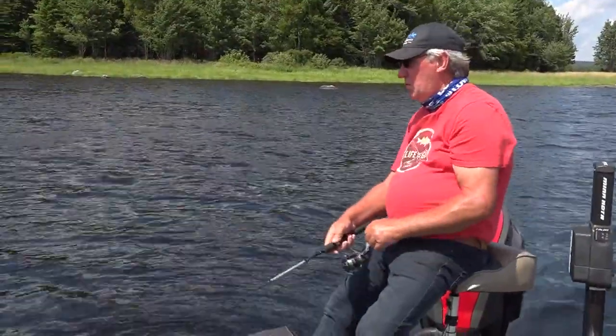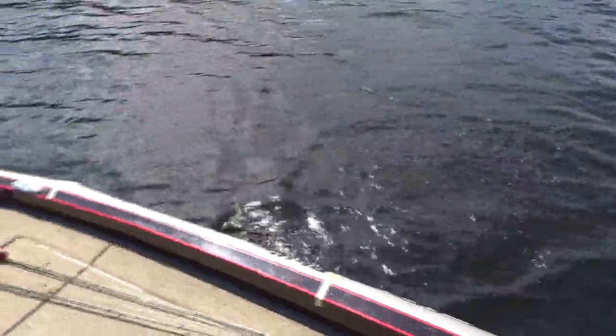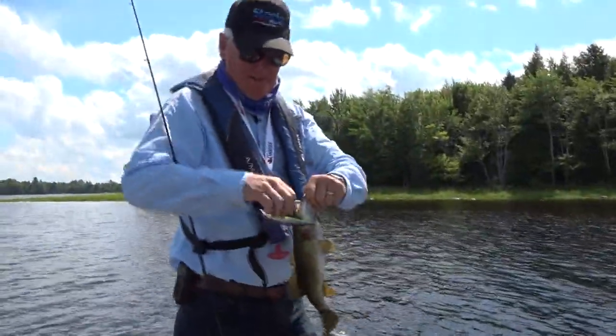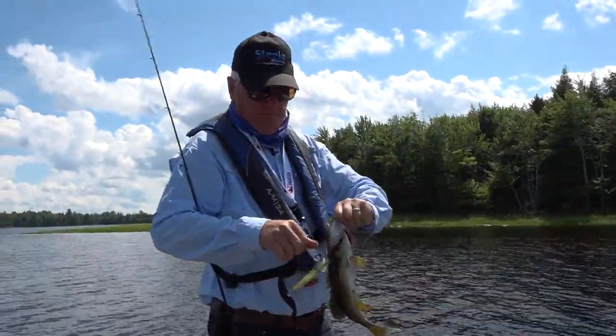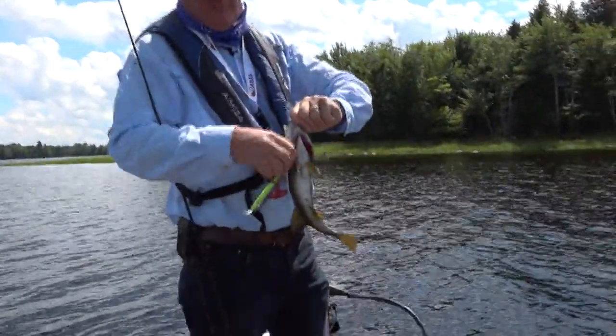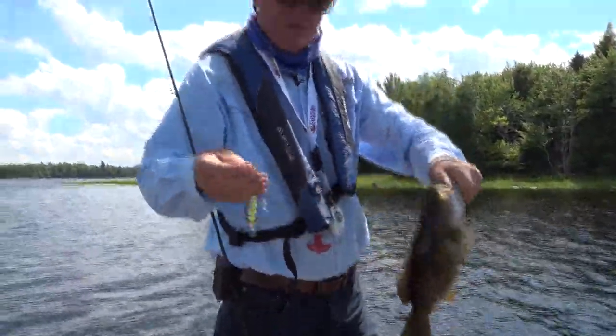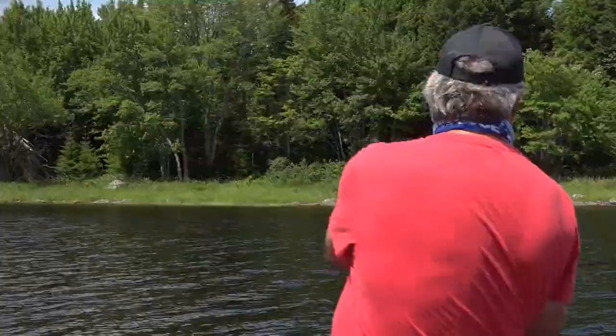Oh, I might have to change tactics here. Oh yeah. Yeah, he says, not wasting any time. He said, I want to get in that bass boat with those guys. Can't say it enough. If you're buying these quality jerkbaits, the hooks on them are just absolutely needle sharp. So you want to be very mindful of your hands. That looks like a nice fish.